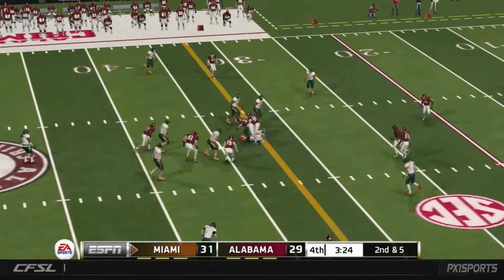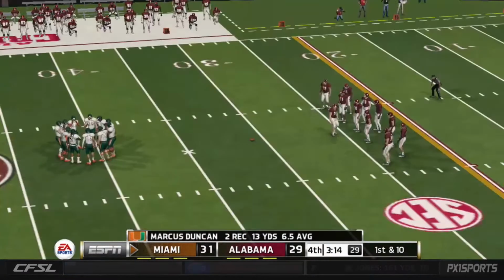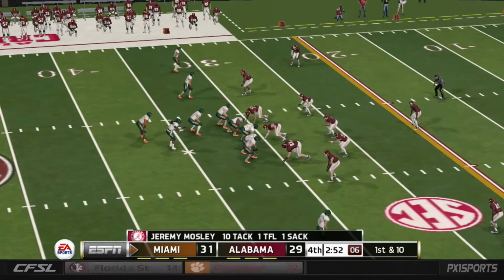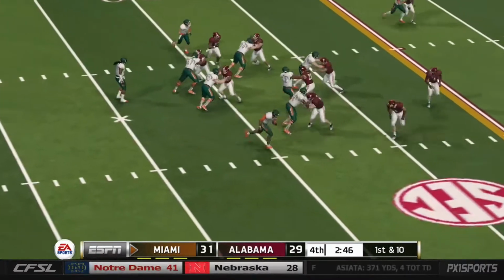Pass over the middle, that one is caught as Marcus Duncan picks up 7 and a first down. Zachary Carter, the first man there to slow him down, but they did pick up the first. Richardson 16 of 19, been very efficient. Mosley with his 10th tackle. Under 3 minutes to go here in this one. Miami clinging to a 2-point game, trying to add on to it.